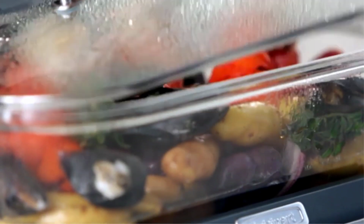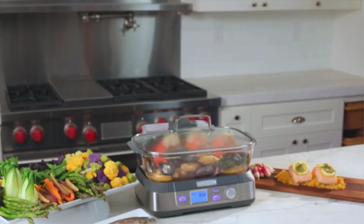Food steamers are an excellent kitchen appliance that allows for healthy cooking with minimal effort.